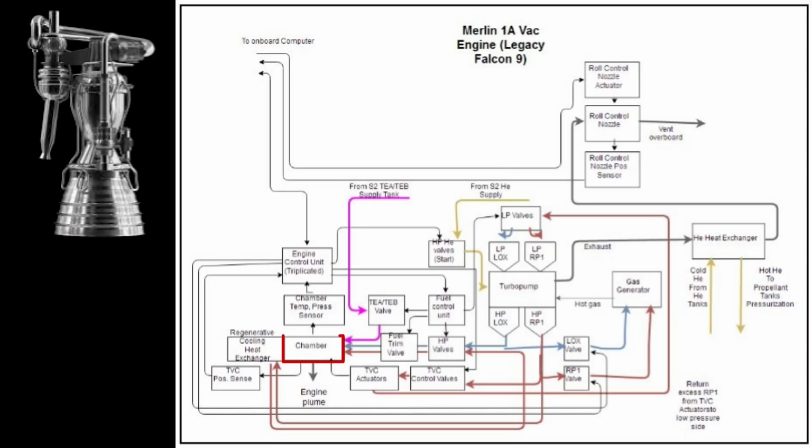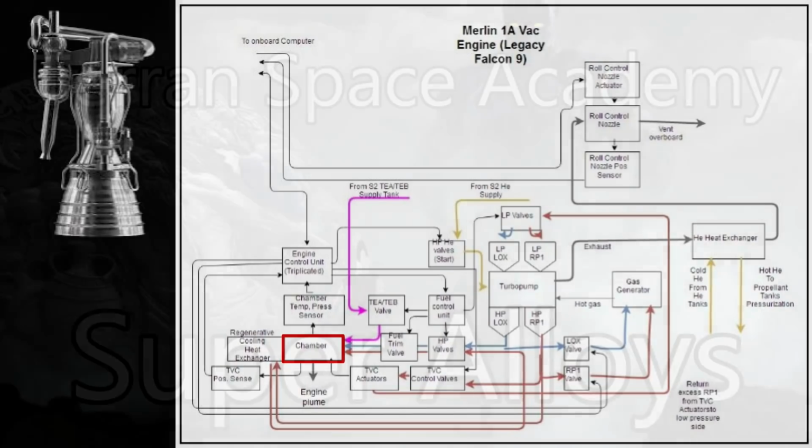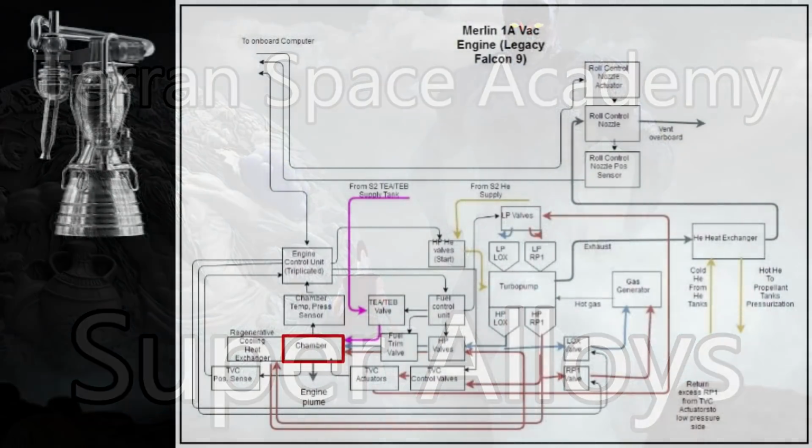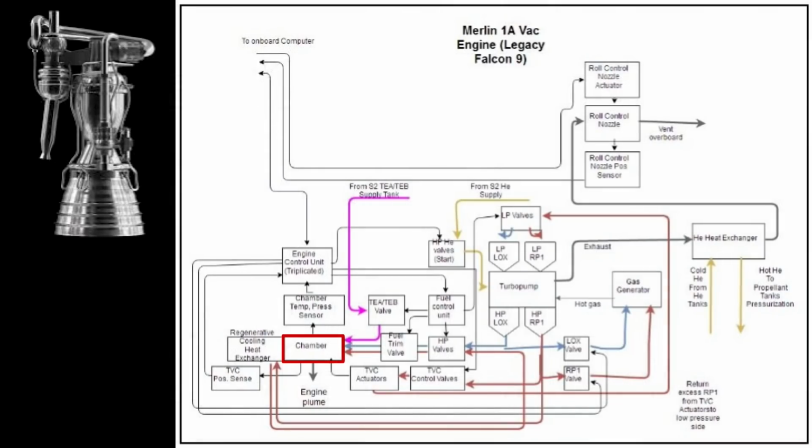The combustion chamber is made of a superalloy called Inconel. If you are unfamiliar with these alloys, watch this lesson. Back to the combustion chamber. The sensors know that the combustion chamber is cold as cold fuel and oxidizer flow into it. The fuel control unit will next send a command to open this valve.